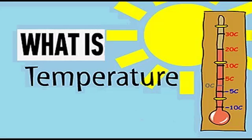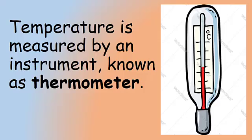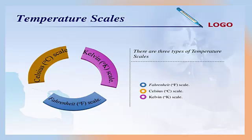What is temperature? Temperature is a measure of the degree of hotness or coldness of an object. The temperature of something tells us how hot or cold something is. Temperature is measured by an instrument known as a thermometer. There are three types of temperature scales: Fahrenheit, Celsius, and Kelvin.